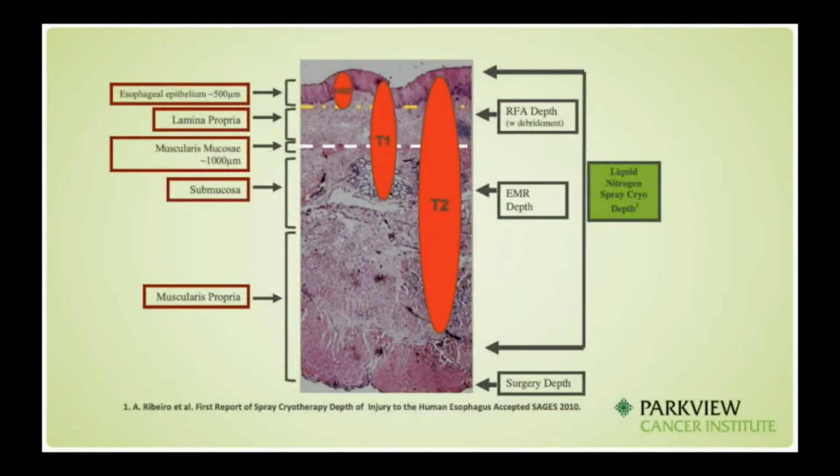Here's another diagram that explains that, and it has the T stages built into it. So high-grade dysplasia of Barrett's tissue, you'll see that ablation happen, and it happens at a very superficial level. And then again, when we go endoscopic resections and/or ablations with liquid nitrogen, you can see we can get all the way down to the muscle there, which can have a value, particularly in more advanced T2 cancers.